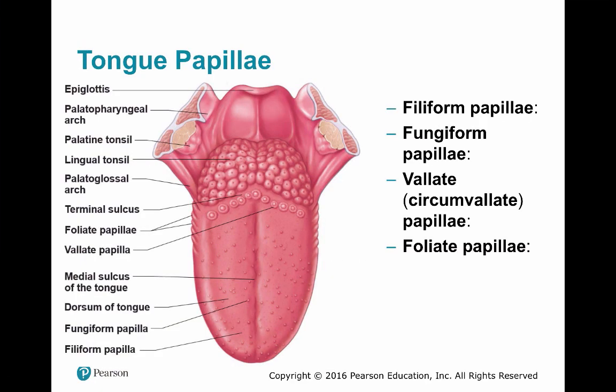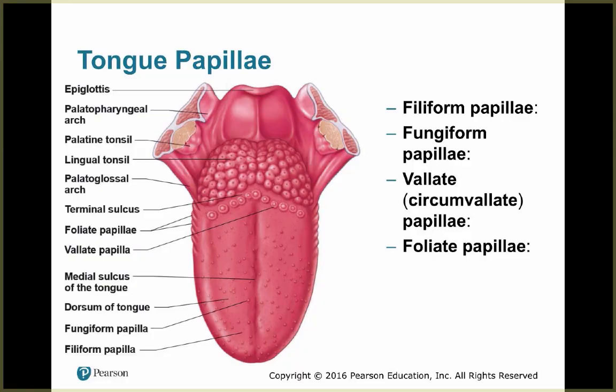So let's look at the papillae that are visible on the tongue. And there are different ones, right? So the first one that we're going to check out here are these ones here. We have the filiform papilla. These guys right here are important. These are peg-like projections, and they're on the underlying mucosa in the mouth, right?